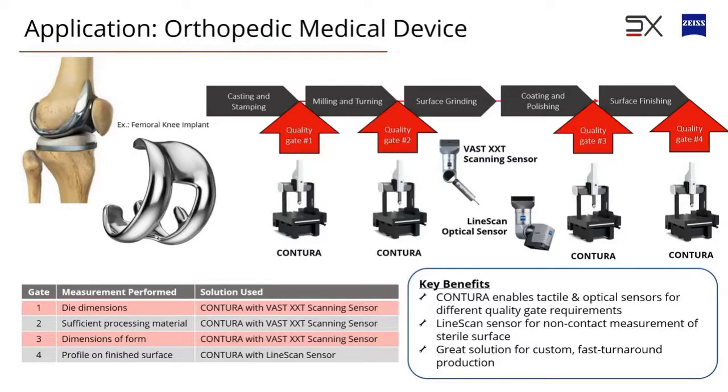A contact scanning sensor, such as the VAST XXT, could be used for a majority of the quality gates. The final checks performed on a sterile and highly polished surface may warrant the use of a non-contact optical sensor, such as the line scan.